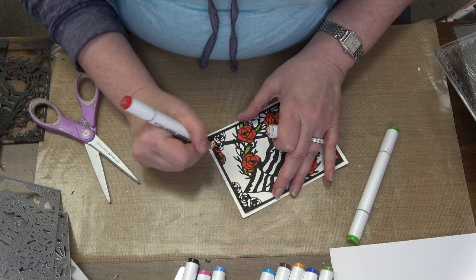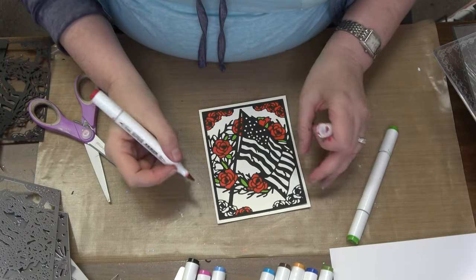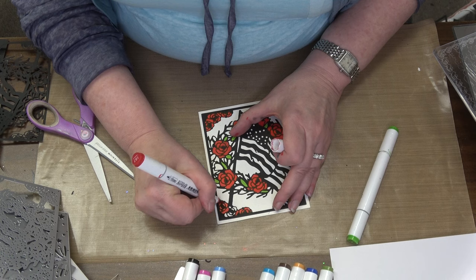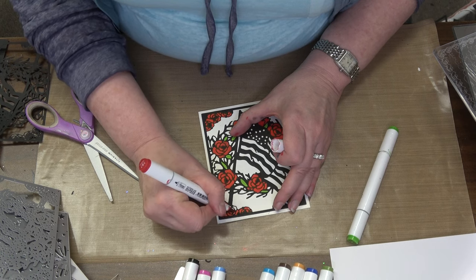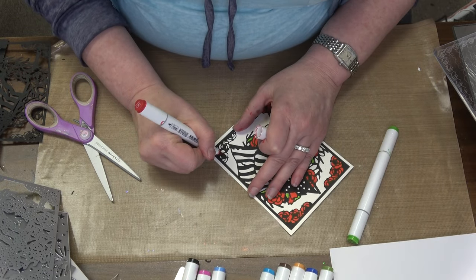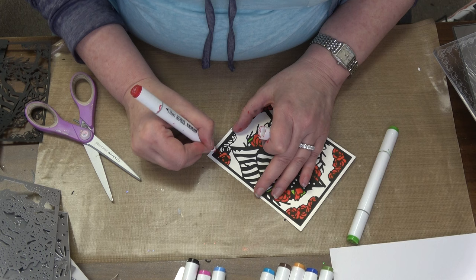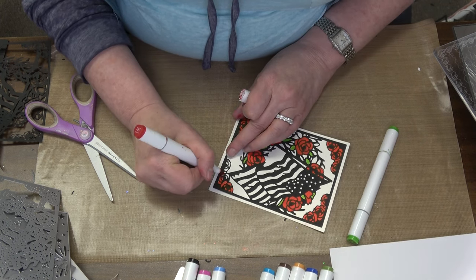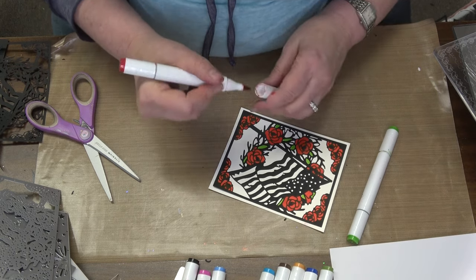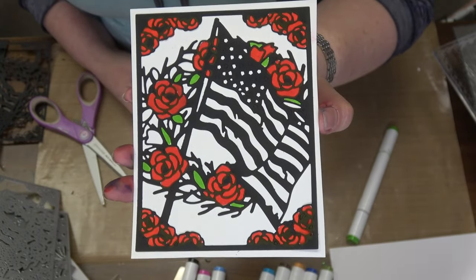Now, if I go over the line and I accidentally get some in this area here or in here or up there, am I going to be able to wipe it away? No, probably not. This is a shimmer paper and it's not a coated paper, not like the other ones are. You don't have to guess though where to put your color because you're just coloring inside the lines. Last one. Now I think I'm just going to leave the flag the way the flag is. And in no time at all, super fast, super easy, super effective.